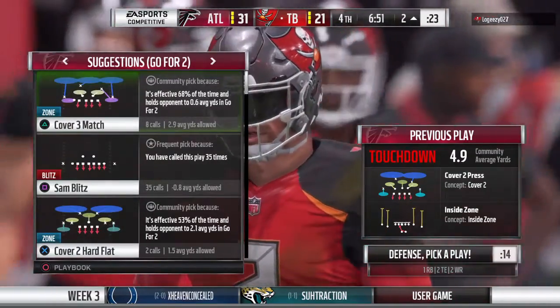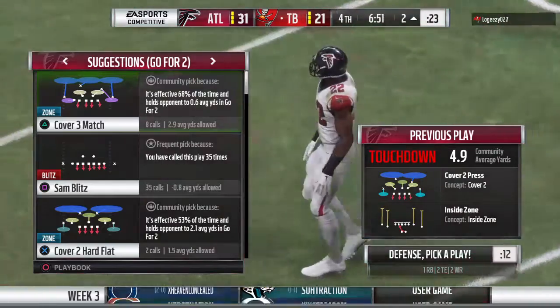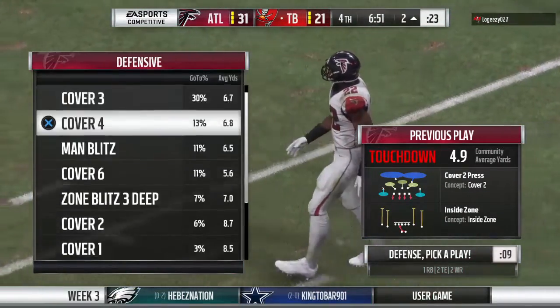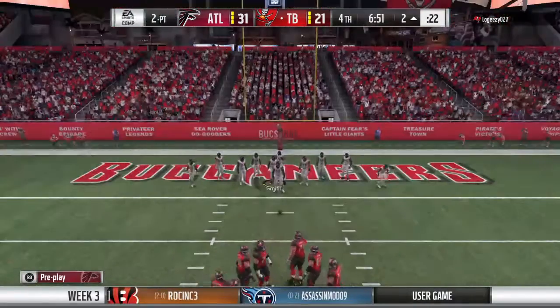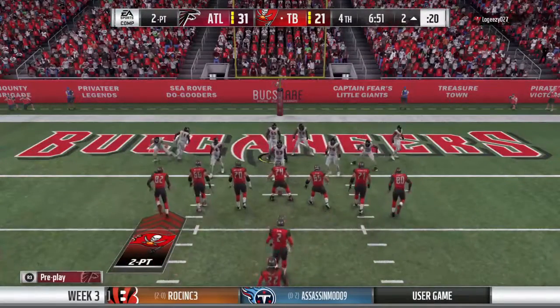I agree with you on that one, because those types of plays, when they result like that, they're almost like big bolts of lightning, aren't they? Whoosh, and off he goes. So a big play coming now for the Bucs as they'll go for 2.